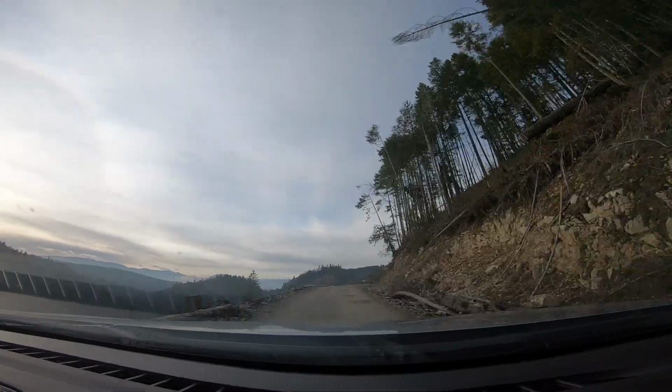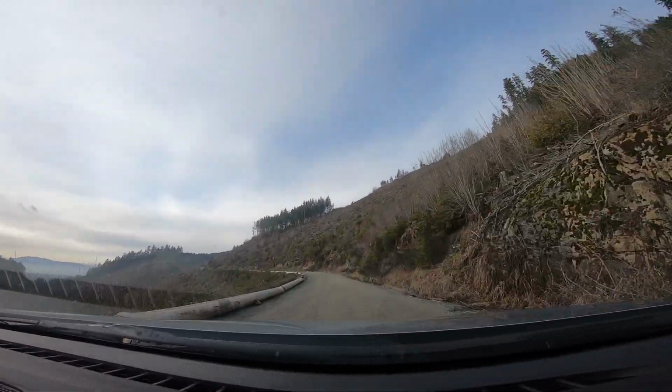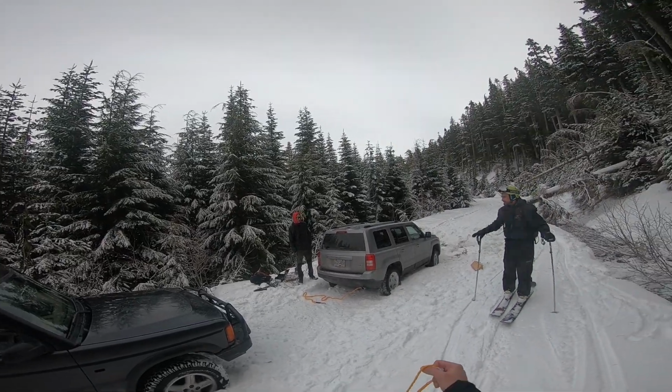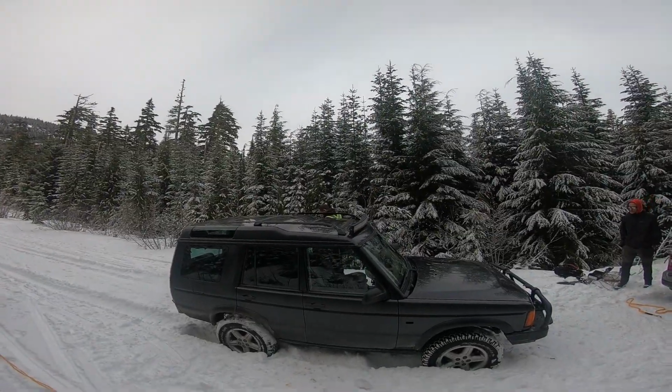The logging road to get access in is in decent shape, but it's still best to have a 4x4 with chains and good snow tires. You don't want to be like this guy and have to leave your car until spring. We tried to help him for a good couple hours on the way in and out, but he just kept getting high-centered again and again.